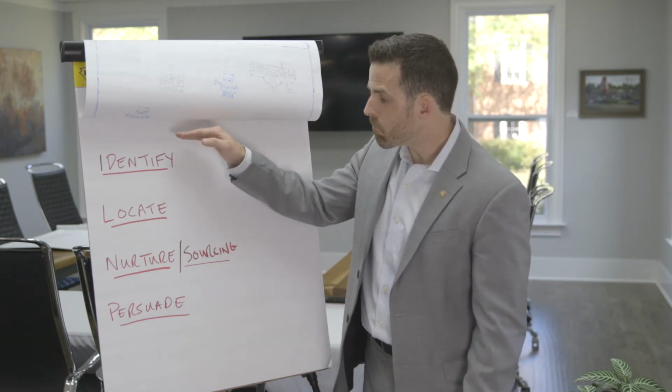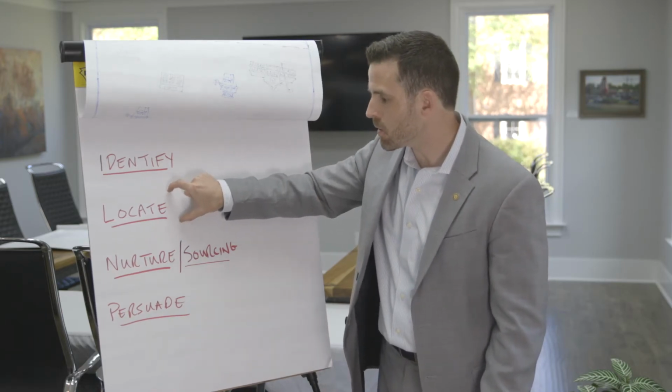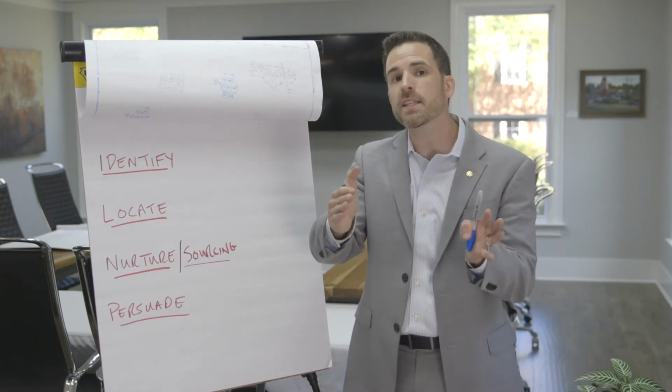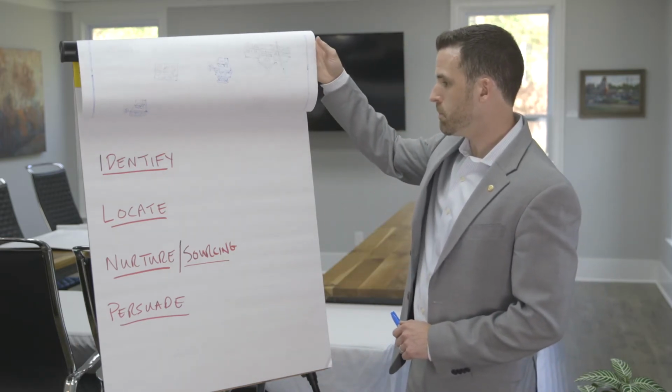So again, looking through these steps, identifying who you're looking for, figuring out where to locate them, and then implementing some strategies to nurture and source these candidates is going to be key. It's going to save you money, save you time, save you resources. So the last step is to persuade.